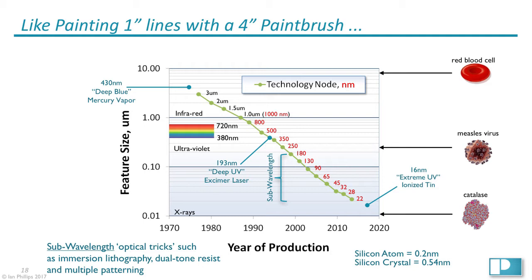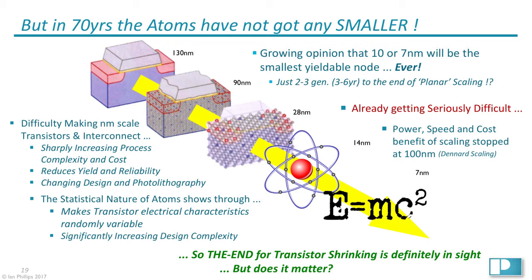And there are some doubts that they're going to be able to make it in time, because there are fundamentals that we're approaching here. The size of the silicon atom and the size of the silicon crystal is getting to be the sort of size of the transistors themselves. So, in 70 years, a lot of things have changed, but the atom hasn't. The atom of silicon is still the same as it was. The atom of the implementation process is still the same. And there's a growing opinion that 10 nanometers or 7 nanometers might very well be the smallest yieldable node ever.